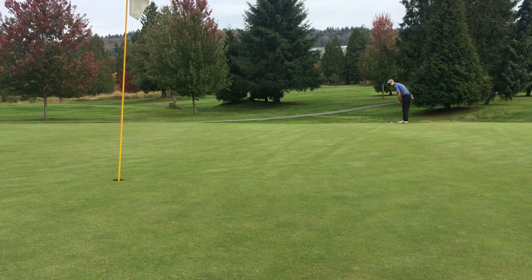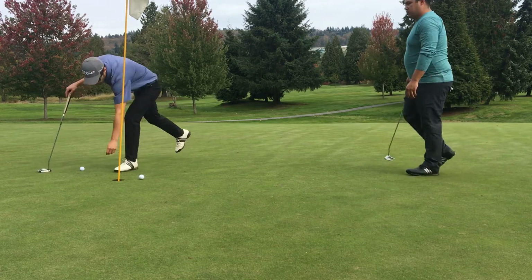So we have a 40-footer here for eagle, and I've been struggling with my putting over the last, about 6 months here. So it was nice to knock one up close for a nice birdie here to start.